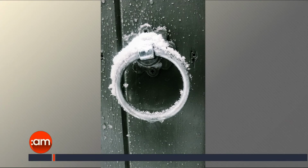Right. Now, this next one, we're calling it Icy Detail on a Door. Yes. Again, that's a shot that I took the other day on my iPhone. And I do love the detail. I love the bit of snow on the door hanger.